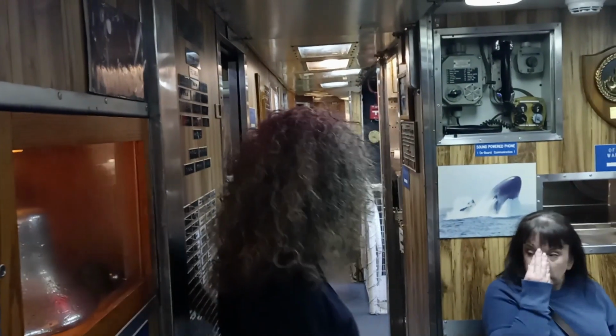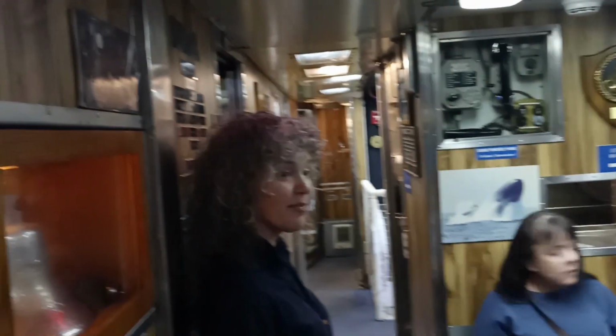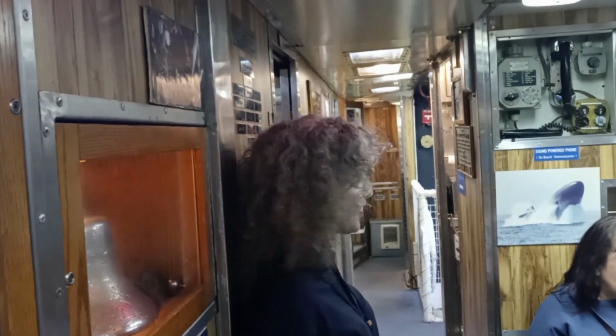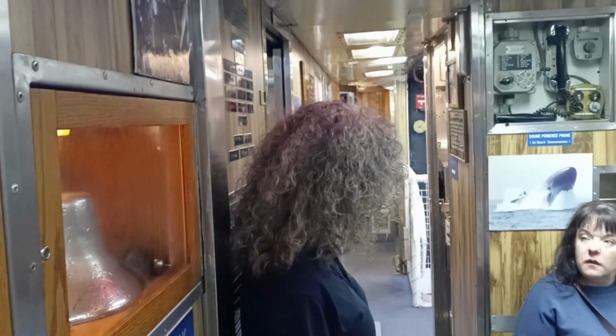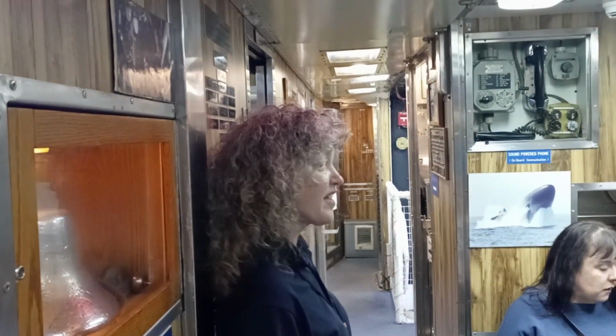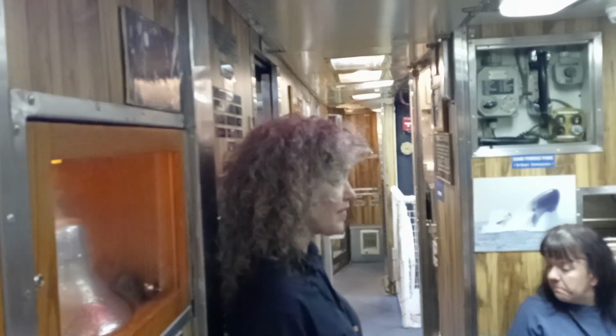Now this room right here, this is the captain's room. The captain was the leader of all the leaders, the most important of all the officers, the commanding officer. The captain, he's the only one on the entire sub that gets his very own bedroom. And he gets the big bedroom.